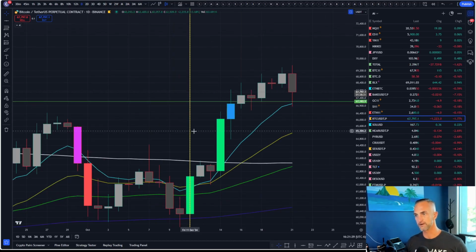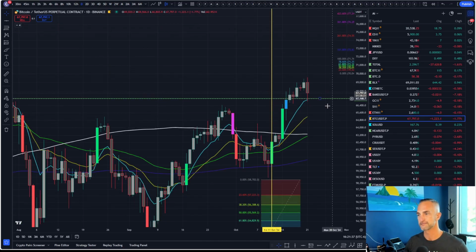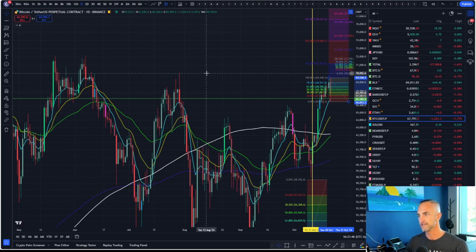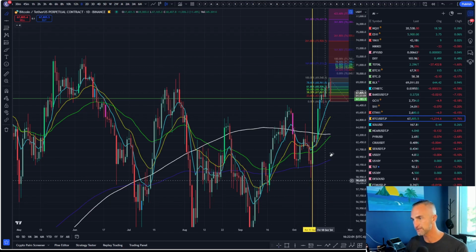67,180, right in that zone right there. As long as we can hold that, we're likely to get a bounce at the very least, up to the 618. And I'd probably be looking for even a sweep of that liquidity at 70,050 bucks. I think that does line up with our fib target as well. And then your next level up, 70,800. You can see that high volume candle right there.